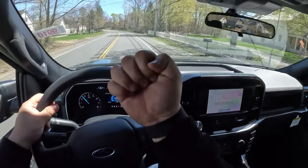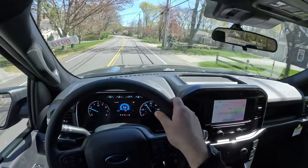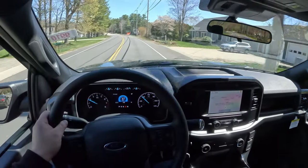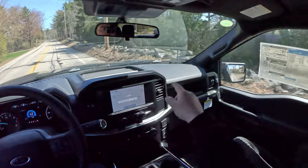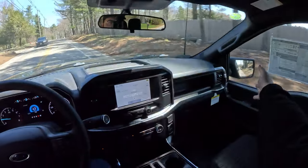Nice deep baritone rumble out of that 5-liter V8. We freaking love this engine. Oh my goodness, it's so good. Brakes feel relatively solid as well, honestly. Greenhouse out of an F-150 is also unmatched. I love this kink in the window here that just gives you that extra space.